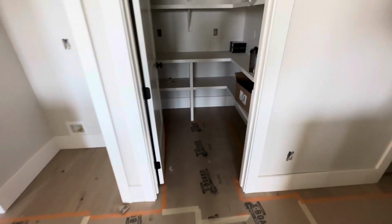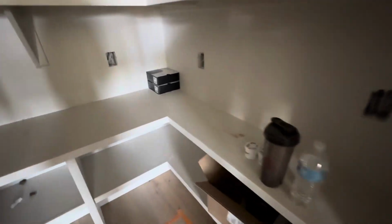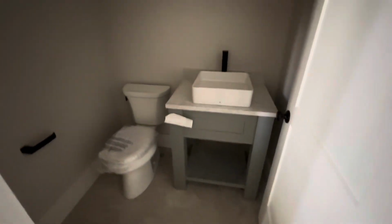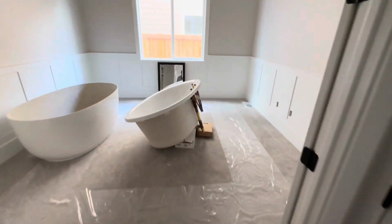And here's your pantry area. Lots of outlets in here. This extends all the way around to here. Lots of shelves, built-ins, just gorgeous. And I'll take you over here to my left where we have the guest bathroom, just a half bath, still waiting for the mirrors. And then we have the office area.